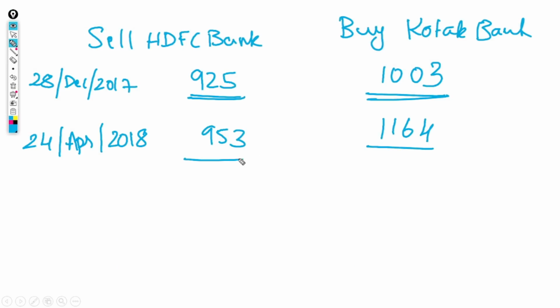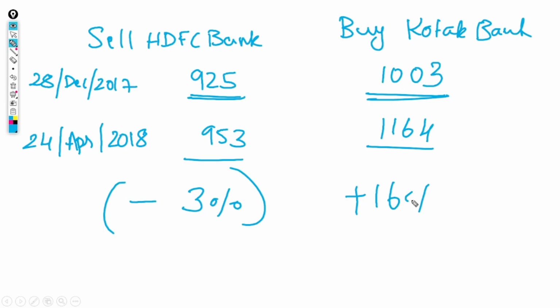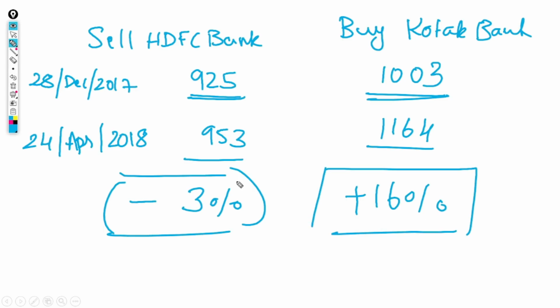You can quite clearly see here, this has gone up only 3%. You have shorted this leg and you have lost 3%, whereas you have gone long on this leg and you have gained almost 16%. So if you had gone with futures, you can see how nicely you could have benefited from this. This is a simple trading strategy that you can use. You can see how well you would have profited from this particular trade.